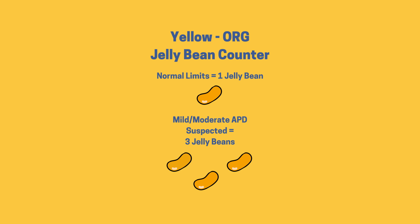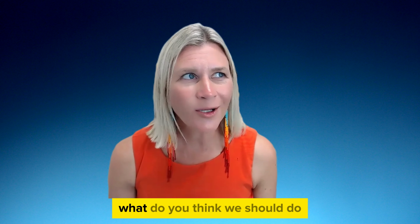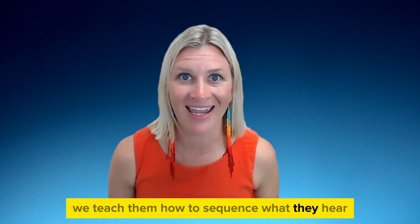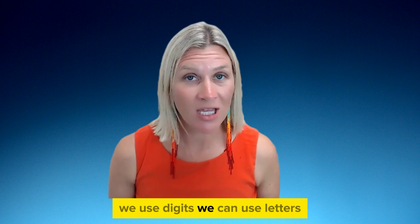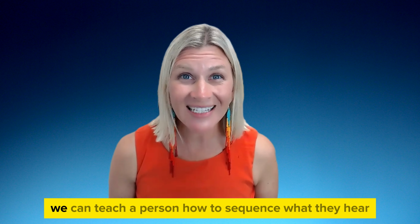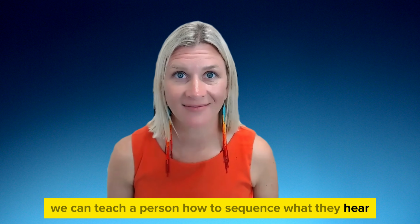For organization, on average, a person ticked one item in the organization category. If a person has more of a mild to moderate difficulty, they're likely to show 3 tick marks of yellow jelly beans. What do you think we should do if a person has a hard time sequencing what they hear? We teach them how to sequence what they hear. We use digits, we can use letters, we can use instructions. We can teach a person how to sequence what they hear.